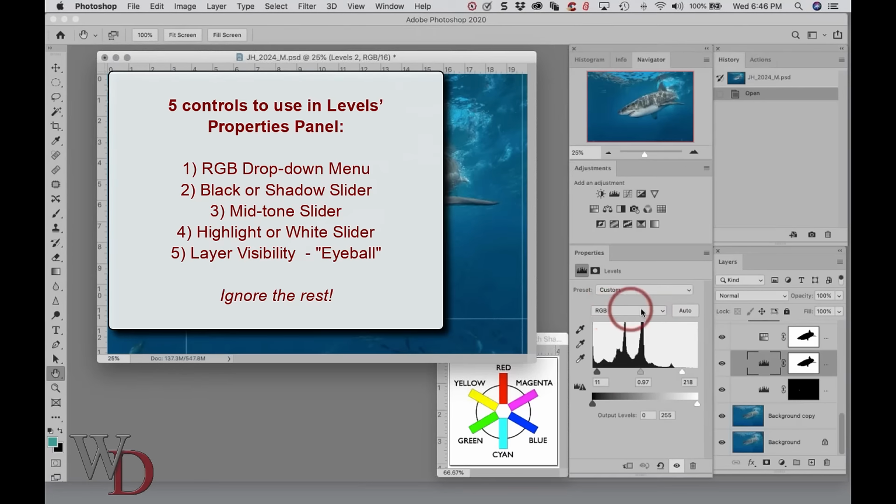The first is there's a drop-down menu right here. By default, it's in the RGB composite menu. When we are adjusting contrast, and we'll talk about this later, this is where you're going to adjust it right here in the RGB composite. We can also go to red, green, and blue individual channels and adjust our overall color. The red, green, and blue, it's like putting color filters in front of your lens. So we can do a little overall global correction in levels also.